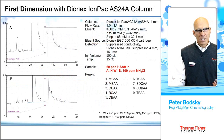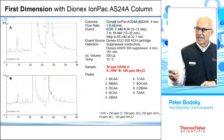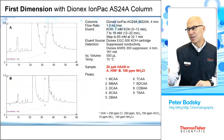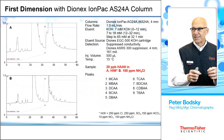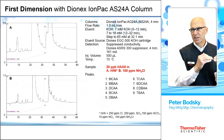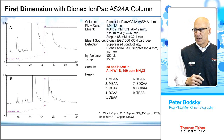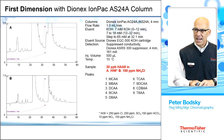So what does the chromatography look like? Really, this is where the rubber meets the road with this information. And you can see here we're doing a first dimension separation on an AS24. This happens to be a sample of 20 ppb of the HAA9 in a high ionic strength water, this in the upper chromatogram, and a 100 ppm ammonium chloride solution in the lower chromatogram.